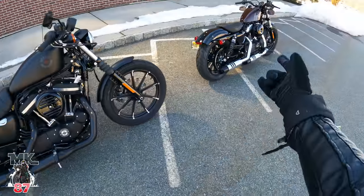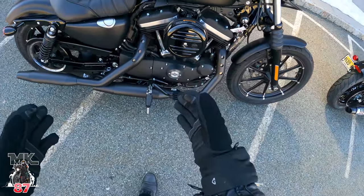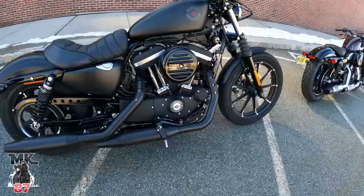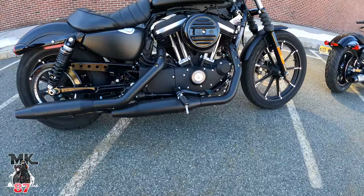Forward controls, which comes on the 48, I'm not much of a fan of that. I'm a type of rider that I like that type of more aggressive riding, and I like to feel planted on my bike. You're gonna have your dual exhaust on here, which we'll turn them on right now and let you guys hear, but it's stock exhaust and not gonna sound, you know, the best.